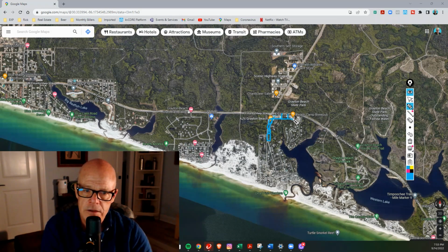There's Luluman's and Barrago's, which is a really good Italian restaurant. And then you have this little shopping area here. It's got a breakfast place. It's got jewelry stores. It's got interior decorators, clothing stores. Grayton Beach Seafood is there, which is really a good seafood place. So good shopping there.